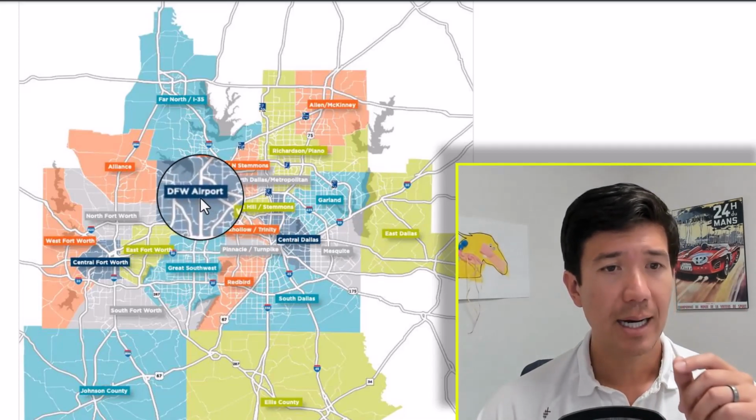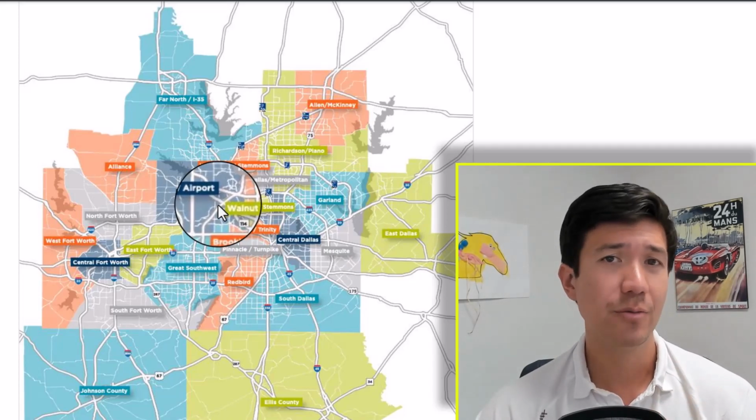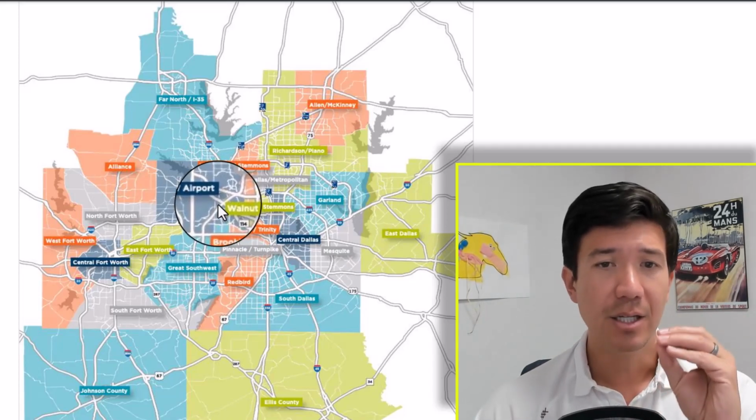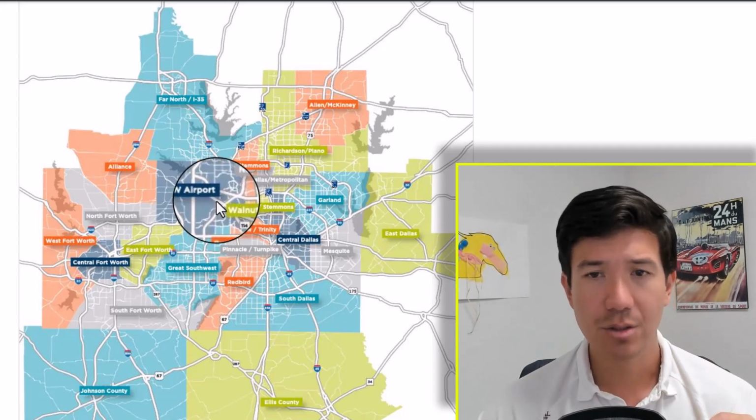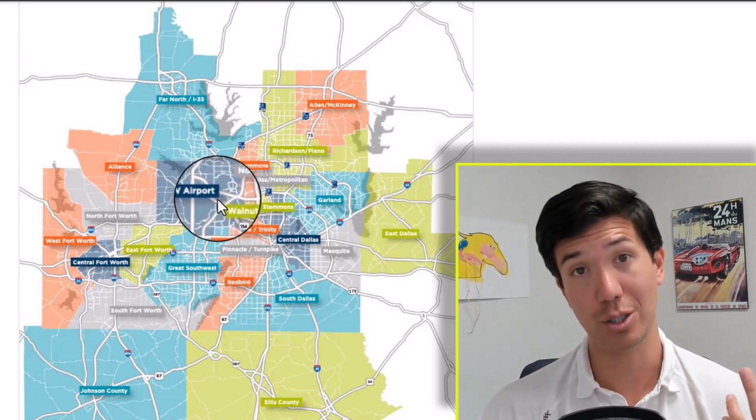DFW Airport, I really like DFW Airport. You've got typically newer buildings. These are beautiful flex buildings, tons of glass. They're really going for that tech manufacturer that has a very small footprint but high margins and can pay high rent because it's a cool looking building.